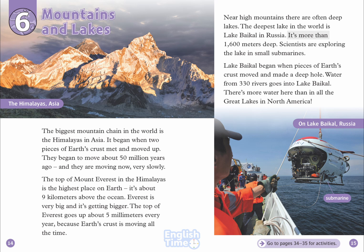Lake Baikal began when pieces of Earth's crust moved and made a deep hole. Water from 330 rivers goes into Lake Baikal. There's more water here than in all the Great Lakes in North America.